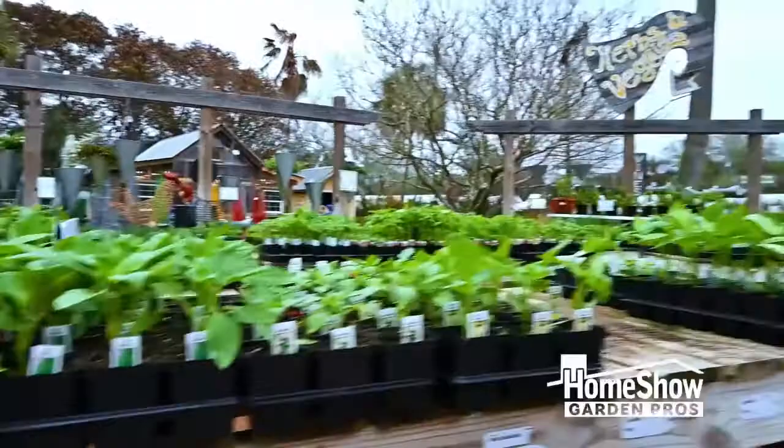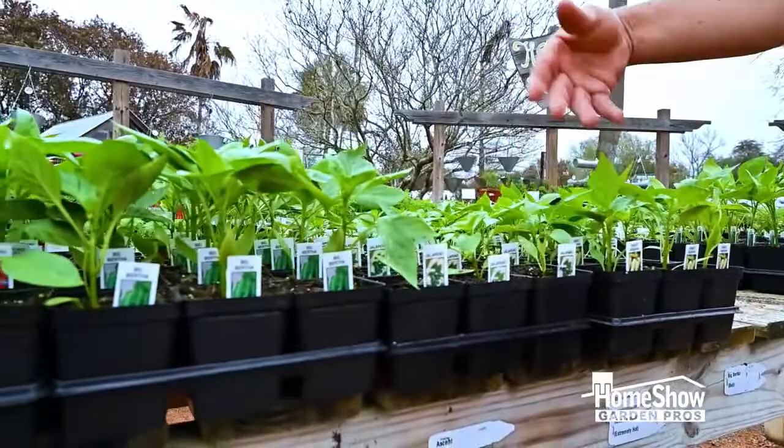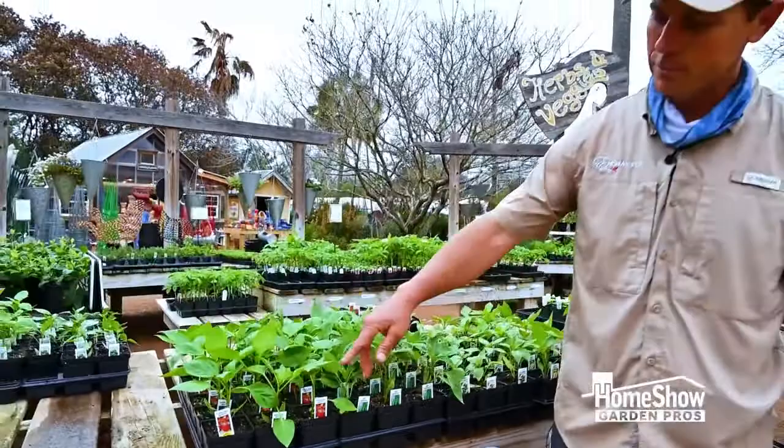Here we've got some of our most popular peppers, and now is pepper season. So there's things like sweet banana, which is a good snacking pepper. There's the famous jalapenos, of course, for salsa and adding spice to your food. And everybody loves bell peppers. The Big Bertha and the Red Beauty are two of the most popular.